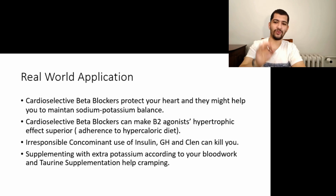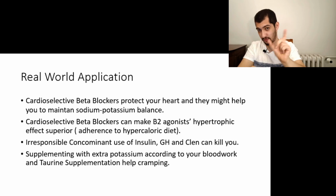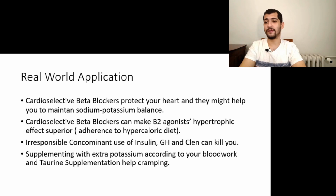And let's talk a bit about real-world application, right? Which most people don't tell you, or they only tell a bit of it. Cardioselective beta blockers can protect your heart. And by using a beta 1 specific cardioselective beta blocker, you won't block the hypertrophic effects of clenbuterol, while you will unfortunately block most, let's say 60 to 70%, of the fat burning effect of clenbuterol, because your heart won't be racing and your resting calorie expenditure will be less.